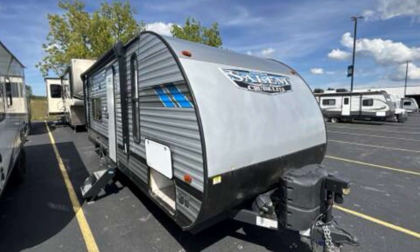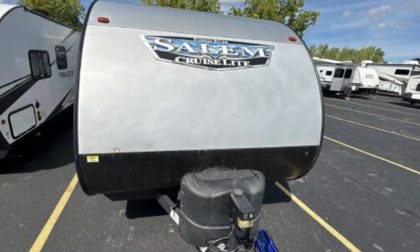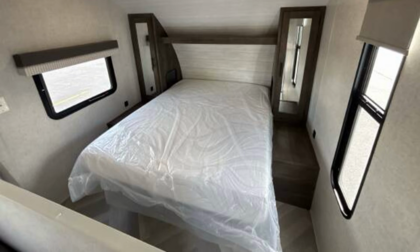Number 4. The 2021 Forest River Salem Cruise Light 241 QBXL, asking $14,074 in Churchville, New York. The first thing that jumps out here is the year. A 2021 travel trailer under $15,000. And the photos back that up. The mattress was still in factory plastic wrap when the listing photos were taken. This RV has barely been used.